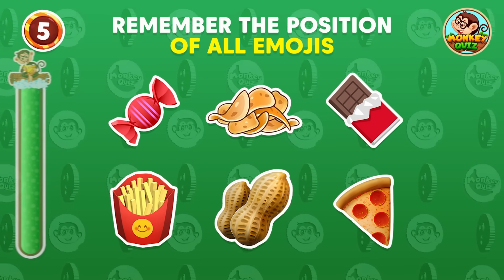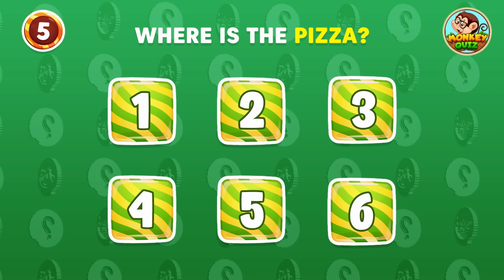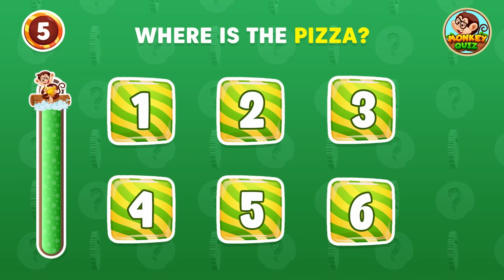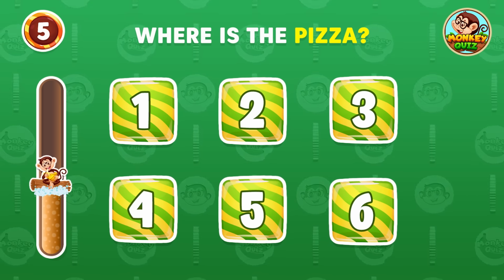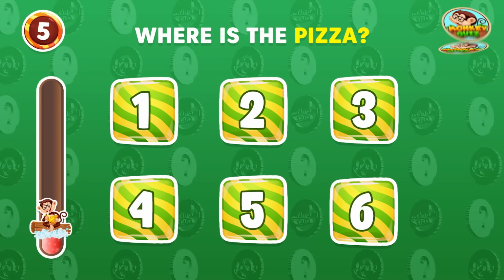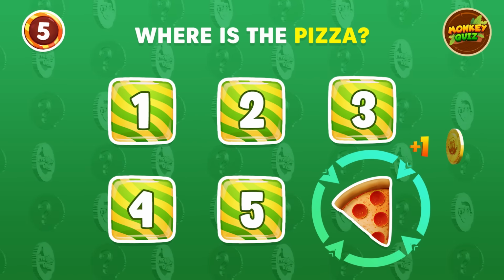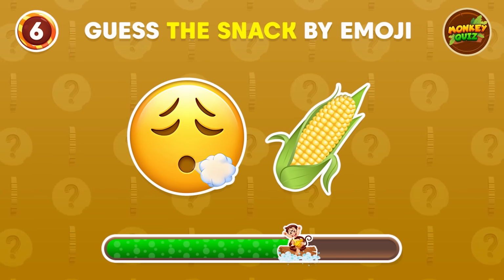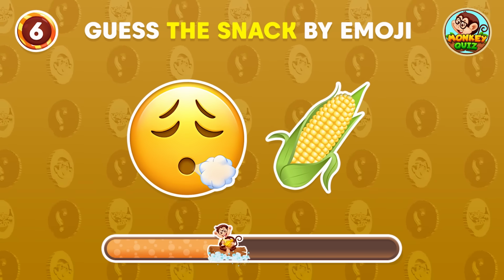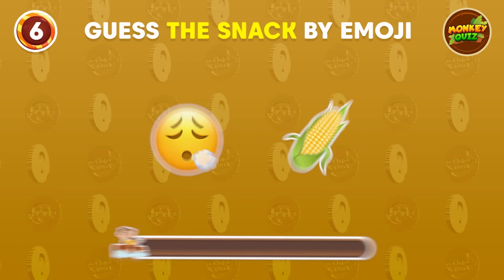Remember the position of all the emojis. Where is the pizza? Correct! The pizza is located in the number 6 position. Can you guess the snack by the emoji? Popcorn!